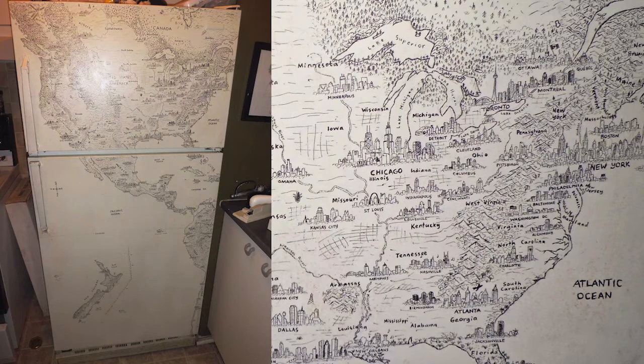This is called North America on Fridge. How long did it take you to do it? This took me a month, but in my free time, and it was a very problematic canvas. I actually don't recommend it, especially one that's in use.